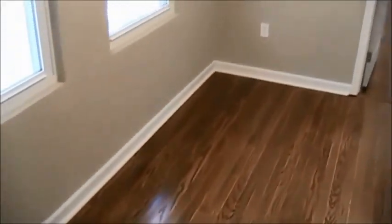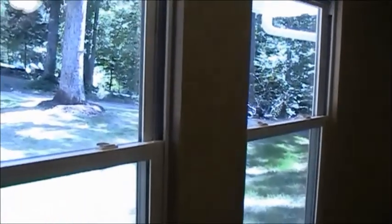Here's a study, new hardwood. There's so much light in the house. You can just see the spacious 2-acre lot from everywhere.